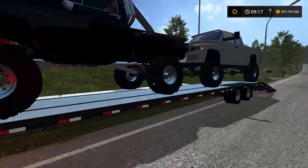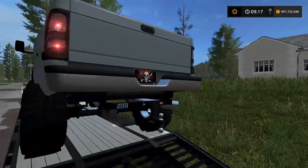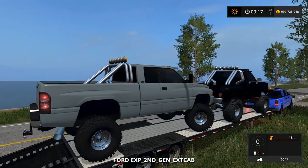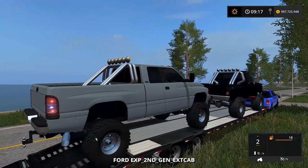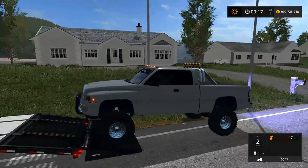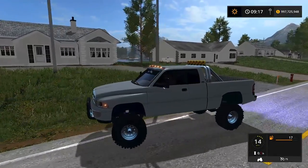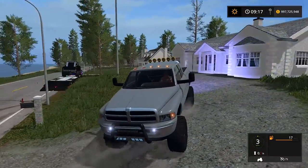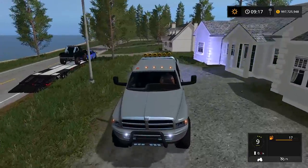We'll unload it for them. Too bad they're not here, so we won't be able to see the reaction, but we'll drop them off for them. The Cummins is finally gone. We've had it for so long. I was just like, we need to get rid of it. We need to get some new trucks in here. So they've been sweet trucks. And by the way, you guys can get these at Expendables Modding. Made these insane trucks over here.